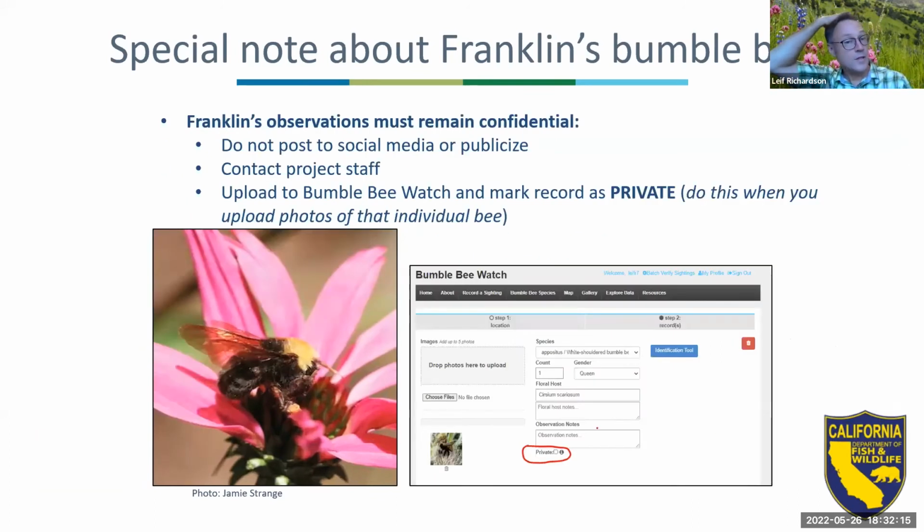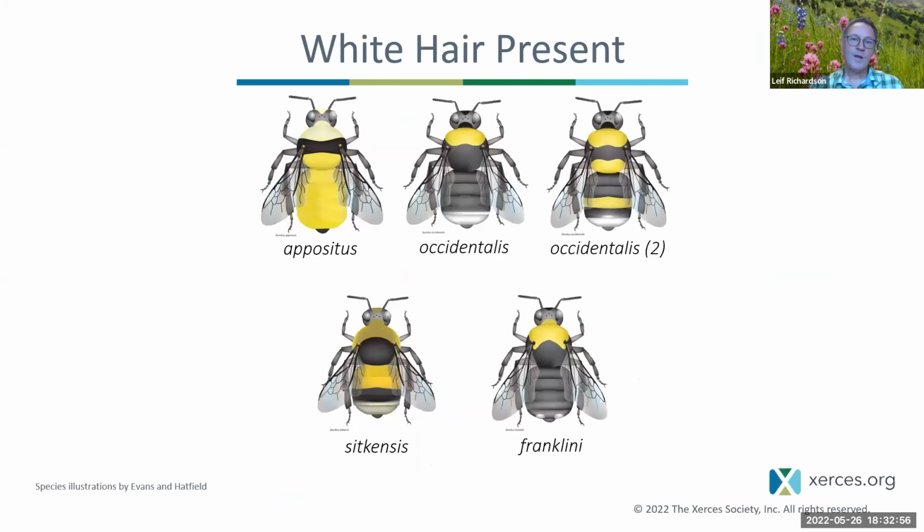If you choose to use Bumblebee Watch, our data management platform for bumblebee data, that's wonderful. We hope you will. But one way you can share photos with us without divulging the location of a potential Franklin's bumblebee population is on this screen that you see here. It's the part of Bumblebee Watch where you add photos of your bees, step 2. There's a little spot where you can check for private, and that will make the record visible to Rich and myself and other staff, but not to the general public, and that will protect the bee in the way that Fish and Wildlife has asked us to do. So go ahead. And now I'll turn it back to Rich to talk about bees with white hair.